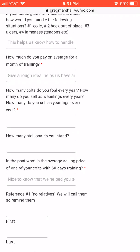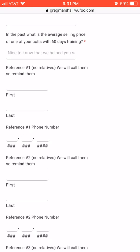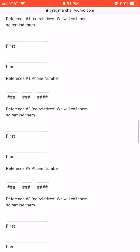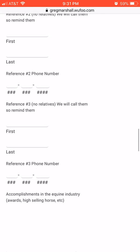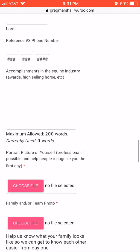That's not required. Some of you guys aren't standing stallions without a breeding program. References, we will call them. Please, no relatives. Generally, they only say good things. Granted, that's what we're looking for mostly. But we also want honest feedback if we say there's anything you could improve upon.